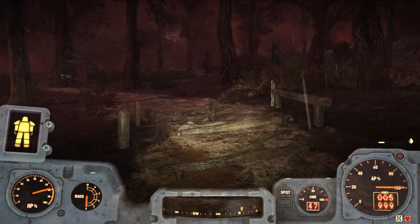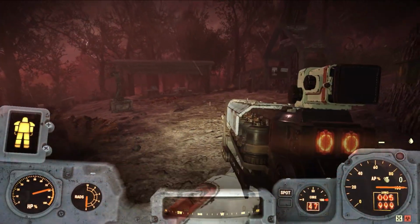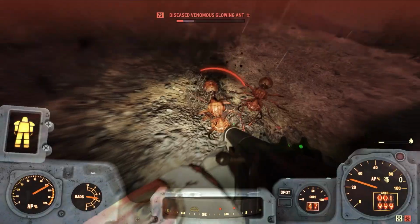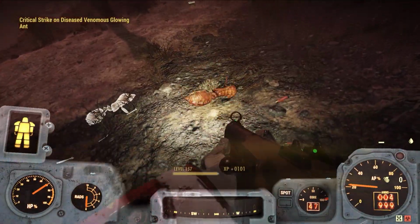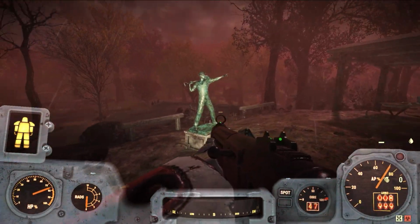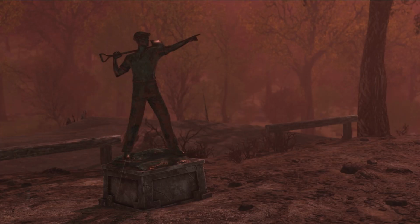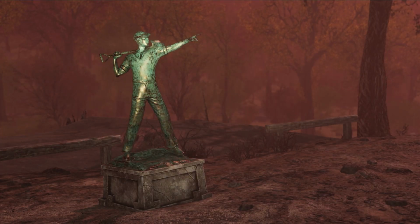At last, another nature trail. Heading up the hill, we arrive at the picnic area and it's swarming with more ants, really? After looting a ranger stash, we find the next Steel Jack statue. All right. And this one looks like he's pointing off deeper into the woods.